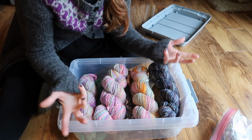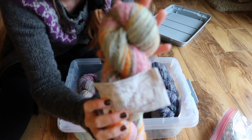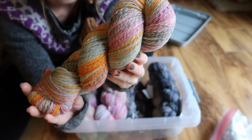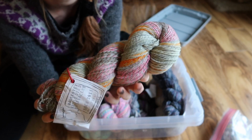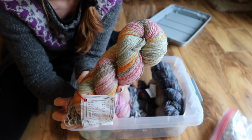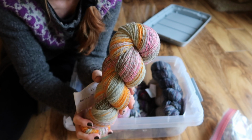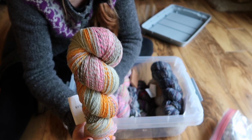So yeah, a lot of this again is really, really old spinning stash. This is some Moon Rover that I spun a very long time ago, and I love it. I've been kind of cherishing this skein. I really want to make something good out of it. I thought about a contrasting color for a sweater, like maybe some colorwork yoke stuff. I think it would be really cool. Socks as well. I'd love to do knee-high socks out of this. It's kind of like a sport weight.